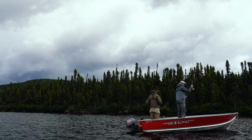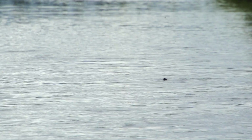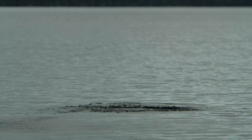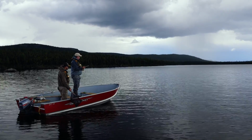Where yesterday started slow, today the fish were on. I could barely strip my fly without a hit. Set. Nice. Whoa, that was quite the take, and thanks for telling me to set. No problem. Oh, this is a powerhouse.